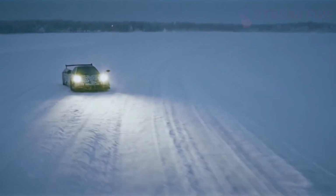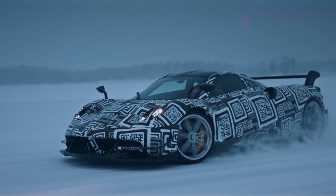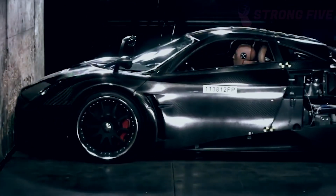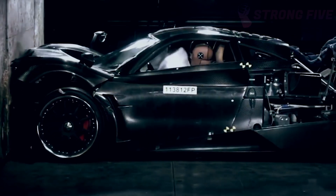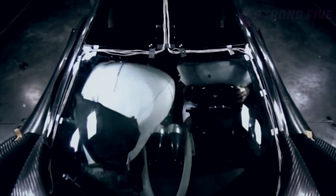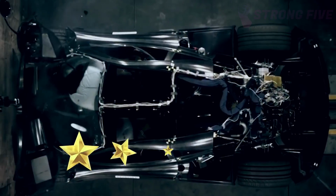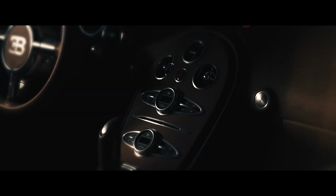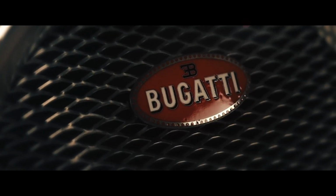730 horsepower under the hood allowed the car, whose name is translated from the Chickasaw Indian language for wind, to accelerate to truly impressive speeds, as well as to crash with the front or side part of the crumpled and uncrumpled obstacles. As a result, the inspectors were once again convinced that the carbotanium from which Pagani bodies are assembled is called innovative for a reason. Solid 5 stars, even by harsh American criteria. Finally, the most expensive option is the famous Bugatti Veyron.